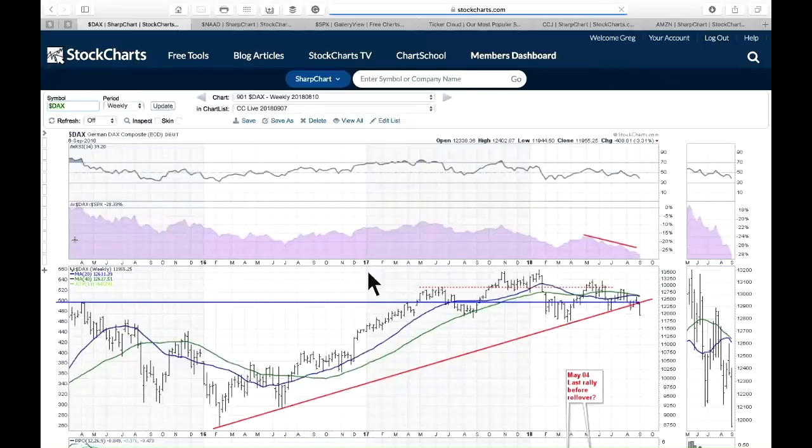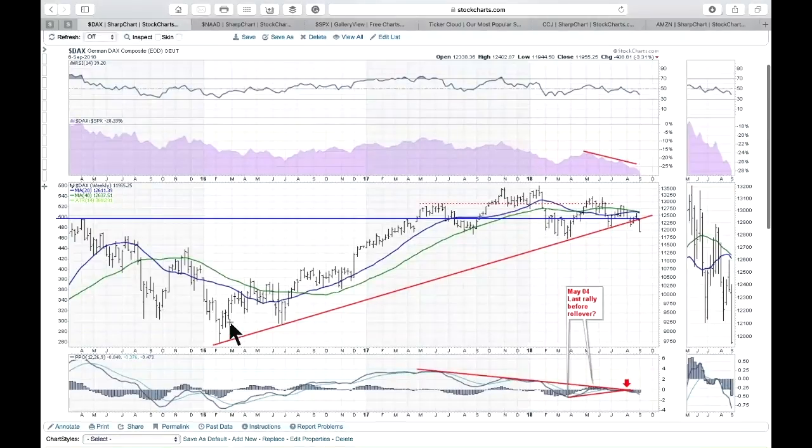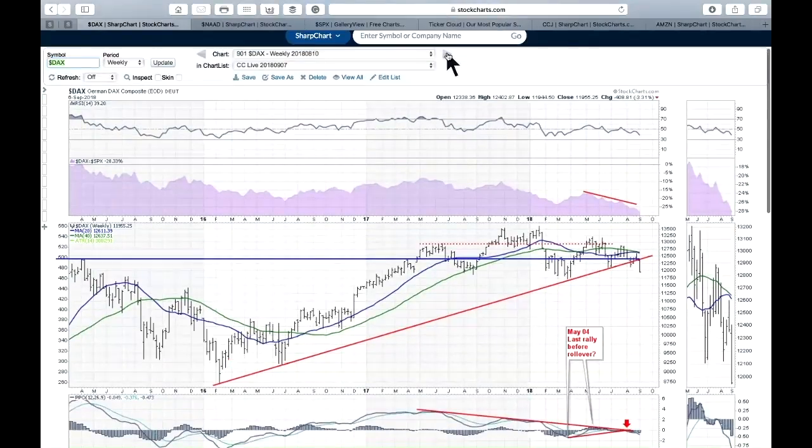So what we see is in 2015, we were breaking down. The PPO went below 0, bounced up, could barely get back above, and then went down. Now, what we don't know is how difficult this is going to be, but we're definitely getting set up for a bigger breakdown than we thought. And this is in Europe, obviously, not America. But what I want to talk about is how some of the global charts are all starting to shift.